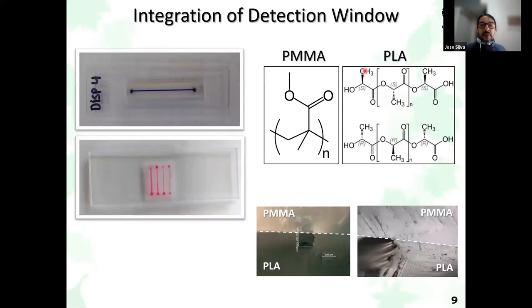We found that if you use, instead of a glass slide, a polymethyl methacrylate substrate and print the device over this PMMA substrate, we got really good adhesion. Actually, it's not possible to remove the device from the PMMA substrate because you destroy the device. So the adhesion is really, really good. Using this, we print the device with an open channel directly onto the PMMA to get the sealed channel. This is one more interesting feature of a 3D printer. We don't have to seal the device after the preparation. We can do this during the process. This is really interesting when you're preparing microfluidic devices.